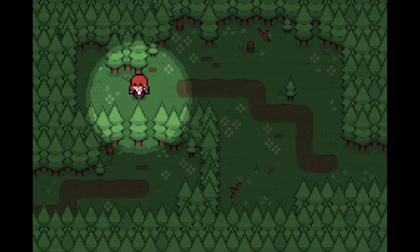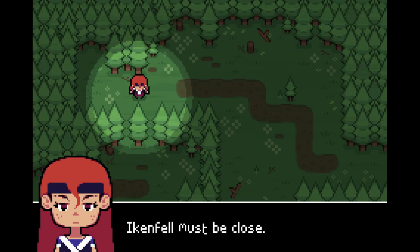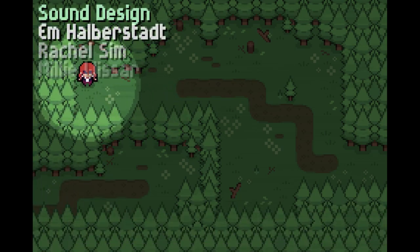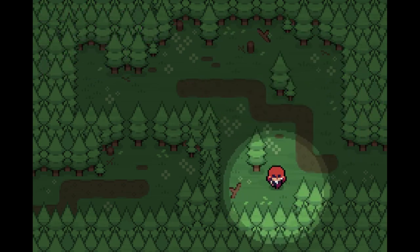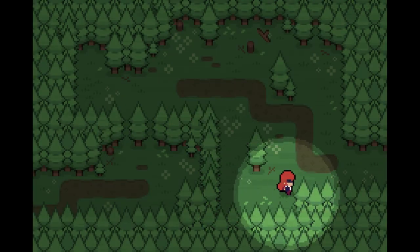Oh, hello. Ah yes, magic trees. No big deal. Ikenfell must be close. Sound design. Oh, I see, it's giving me credits as I walk. Oh, that's cute. You found firewood times one. I guess that'll come in handy.